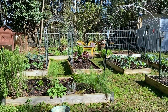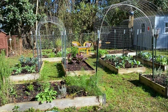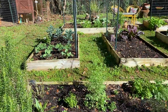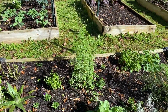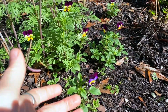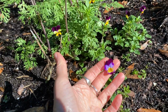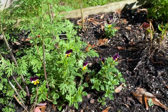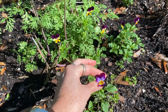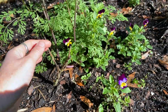I'll just start by saying that all the things that you see growing here have pretty much been growing all winter. Some have been popping up a little bit as it's gotten warmer these last few months. Like you'll see, we have a lot of little Johnny jump ups, which I just absolutely love. They're so good for your heart. They're just so pretty, so they're good to add to salads. I'm going to be harvesting a lot of these. I like to use them for tea.